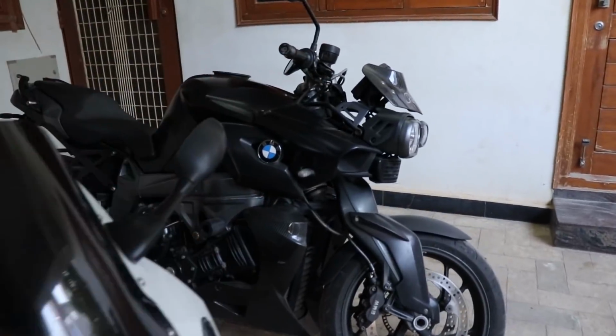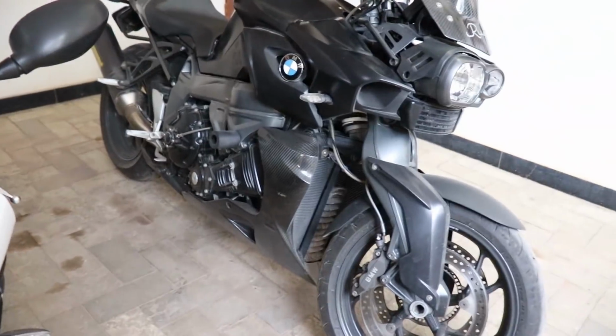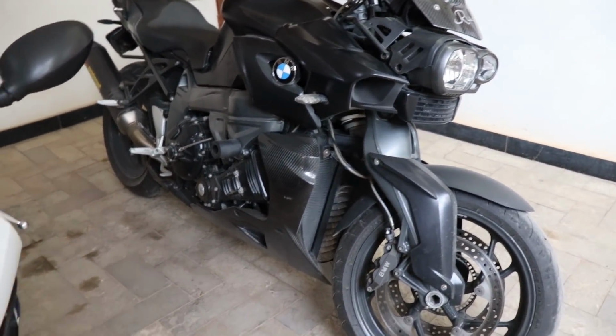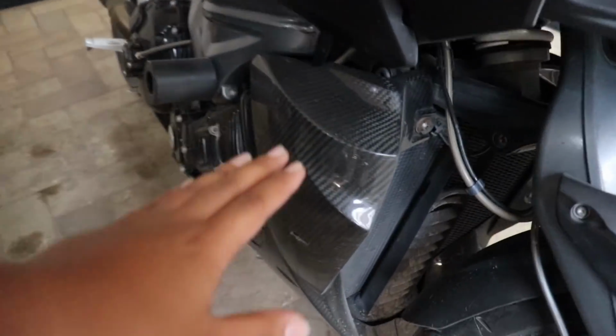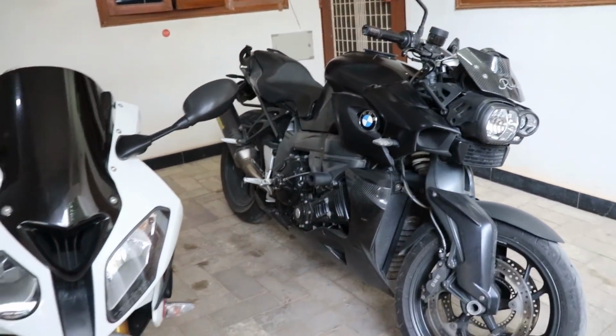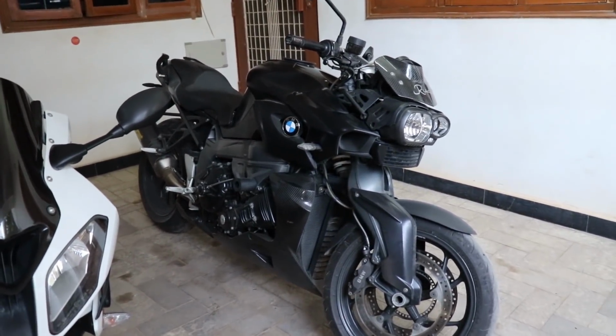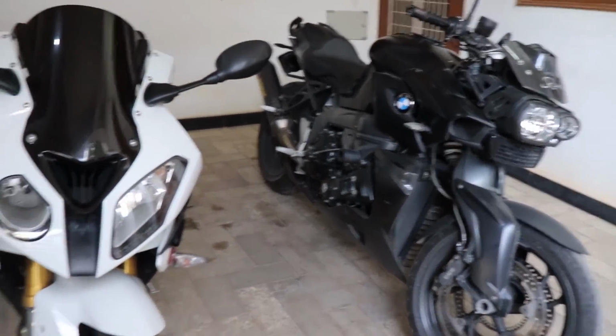Like for example, on my K1300, I have this carbon fiber HP belly pan, which was like 80,000 bucks. Now that is very advantageous because the carbon fiber is very slippery, so the air moves more freely through the bike, and there's less friction, so obviously you get 0.57 more bhp. So that is, according to me, a very good deal.